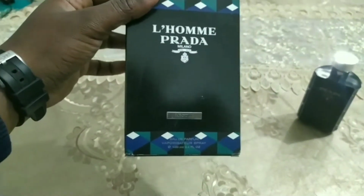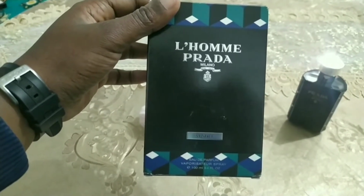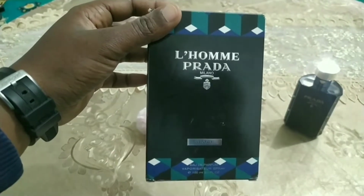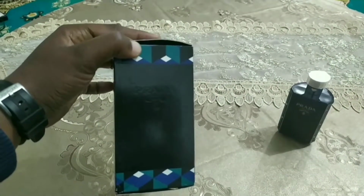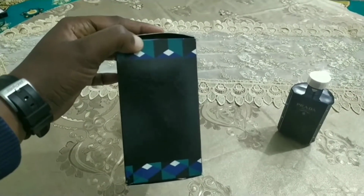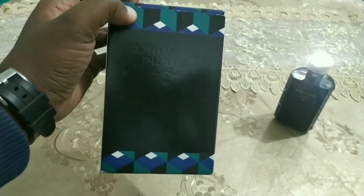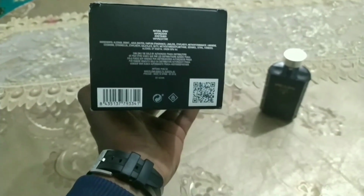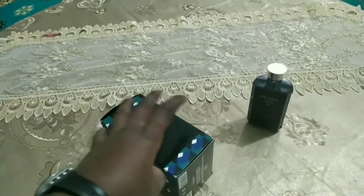Here is the front side of the package. As you see here, Prada L'Homme Milano, Prada L'Homme Absolu Eau de Parfum. This one comes in 100 ml Eau de Parfum. The front side has this nice design, and on the side you can see the Prada L'Homme Absolu sticker here, and this is the back side, also with the sign of the Prada L'Homme. The other side has also that design, and on the bottom of the package they put some information about the fragrance.